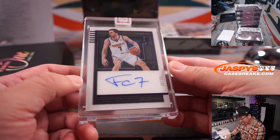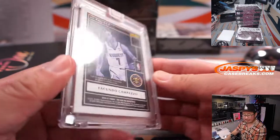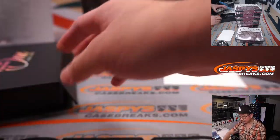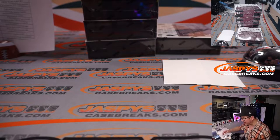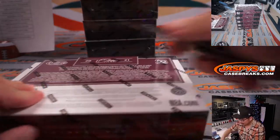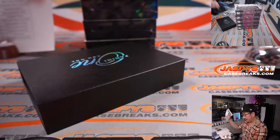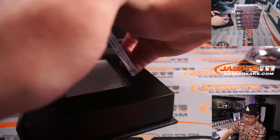Next one is for the Nuggets. Facundo Campazzo, 30 out of 35. And that is for Denver. Last Spot Mojo, Matt Arnold. Someone look that up. I don't know if there's been other Zion downtowns that have been pulled. But someone look that up and see what something like that goes for. Zion slowly making his way back into action. All right. Congrats, Ki-hoon.